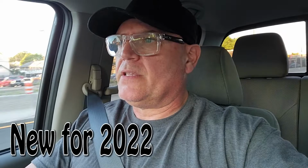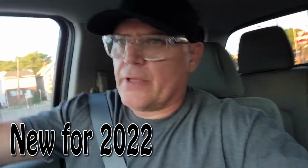I'm not sure if the new 2021 Frontier is going to have independent rear suspension. I highly doubt it. But it's going to be newly designed. It's probably going to have more creature comforts, probably a nicer interior. This is just a plain Jane interior. If this truck was $25,000, I'd buy it.